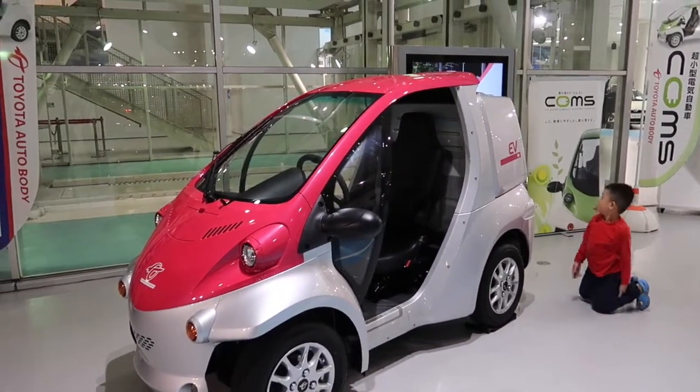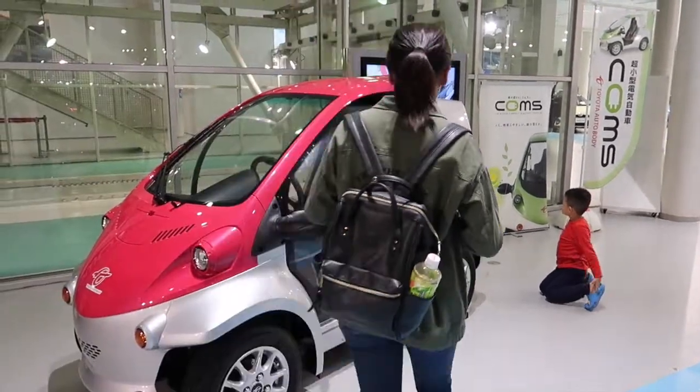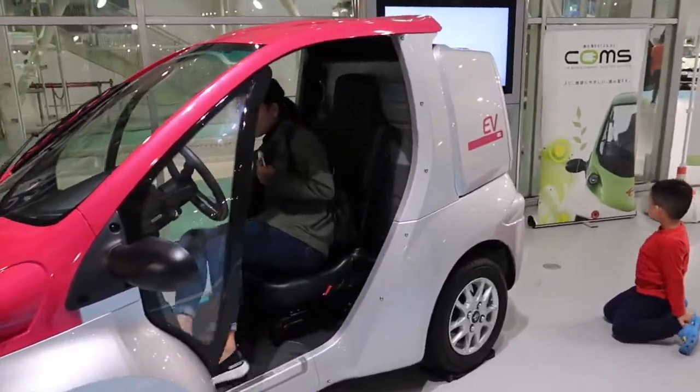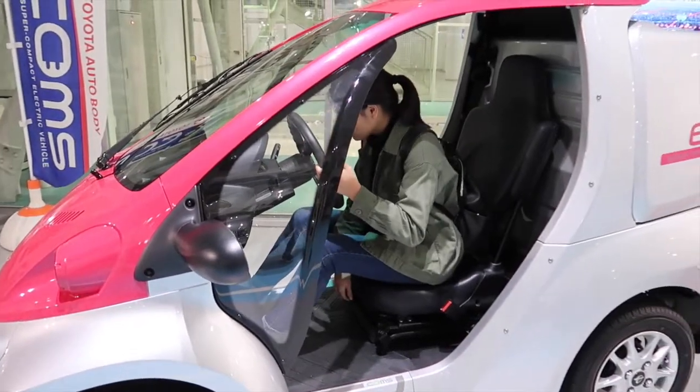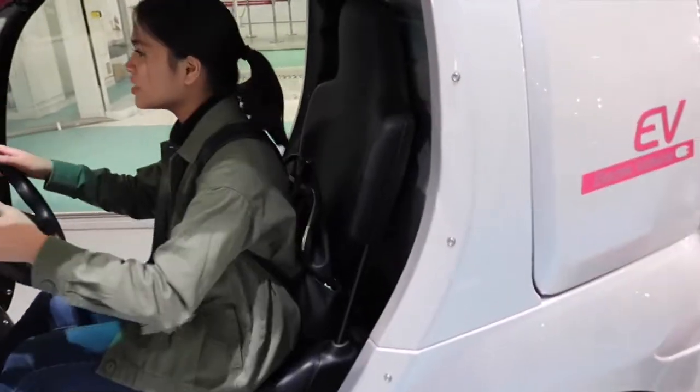Remember the ones that said Hamo? Go try it. It's a single seater. I don't think it's a Hamo, whatever you call those. Maybe it's just a different one seater brand.